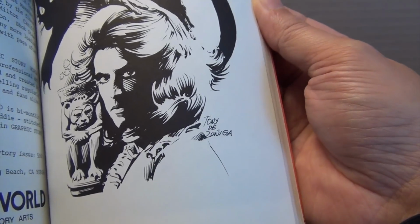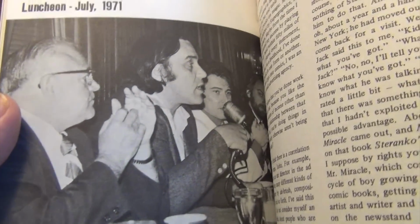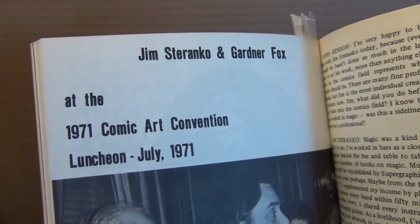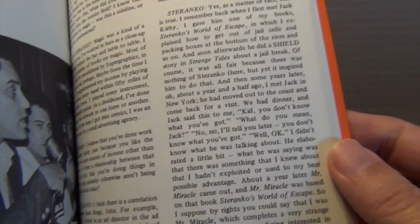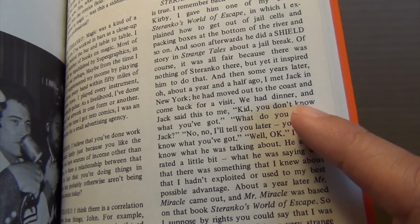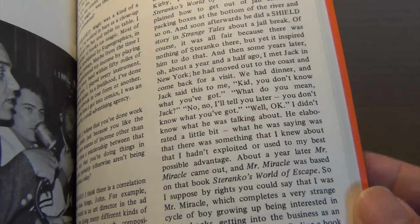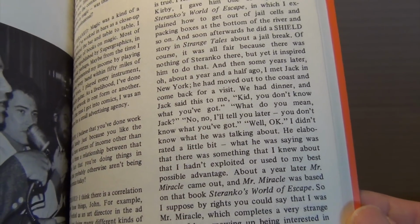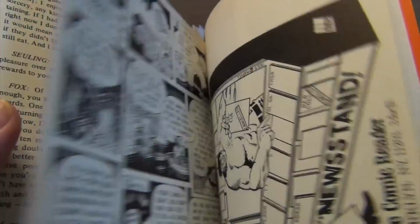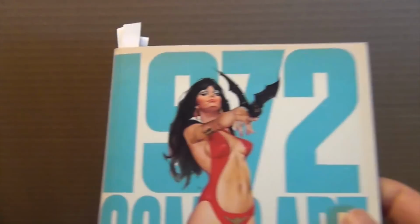Nice drawing by Tony. And then there's a good transcript of the discussion with Steranko and Gardner Fox. It's pretty neat to read about how Mr. Miracle was an idea that Jack Kirby borrowed from Steranko. You can read it right there. Good stuff. Fun stuff. Look at this beautiful drawing. Okay, so that's a quick one, 1972.